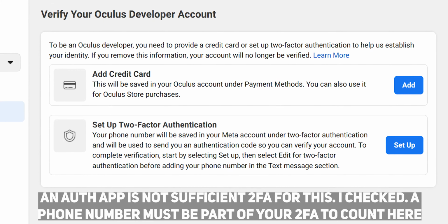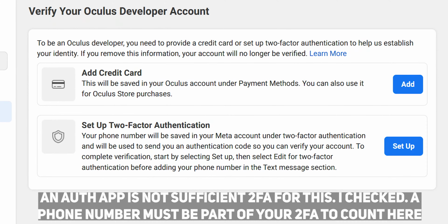Which leads us into the fact that this is still the same closed platform. Just because my password is stored on a new part of the same server owned by the same company doesn't magically fix any of the big problems it had before. Everything is still curated by Meta, Facebook, whoever, and if you want to install things from a third-party store, you still need to sign up as an Oculus developer and verify a phone number or card info.